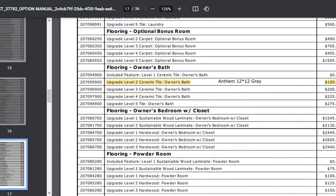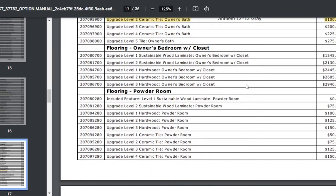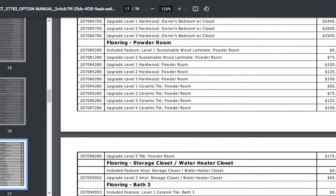So sorry, I didn't change flooring anywhere else except for in the owner's bath. I did choose to upgrade the owner's bath flooring to an Anthem 12 by 12 gray for $100. Worth it again. I didn't do anything in the owner's bedroom. Nothing. This is all flooring options.